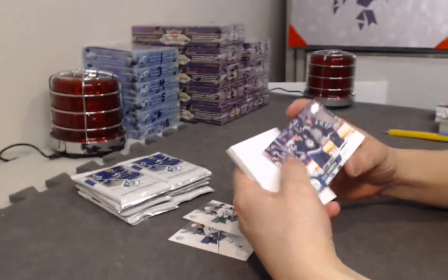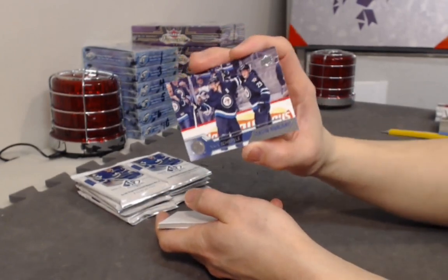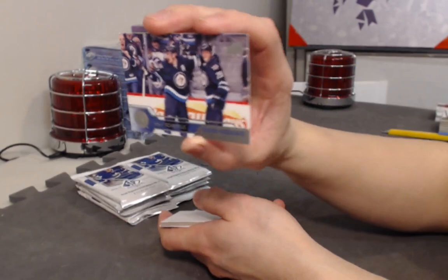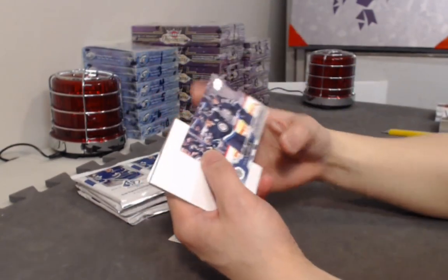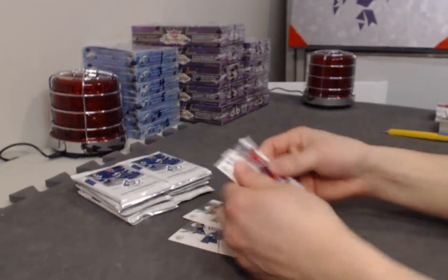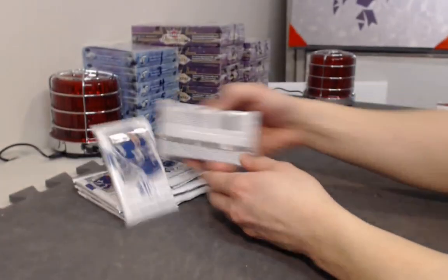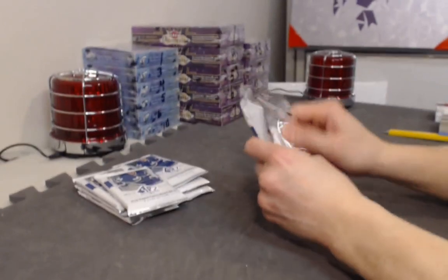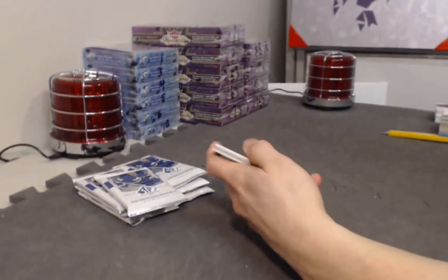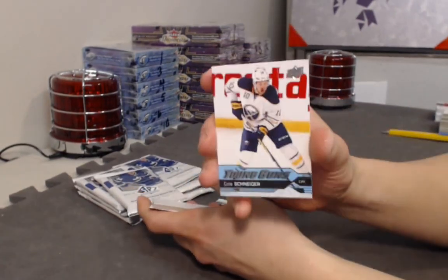All right, we have a Mark Scheifele season highlights. There you go, Scheifele. Yeah, Scheifele picture with Laine. That's cool. That photo bomb. We can squeeze another auto out of here. We have a Cole Schneider Young Guns.